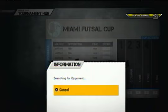The game, FIFA Street. The game mode, futsal. I prefer it to the regular modes, 5-a-side, 6-a-side.